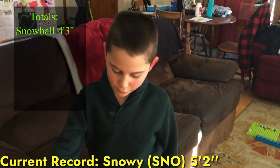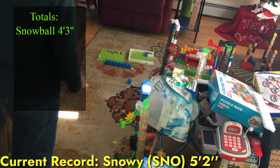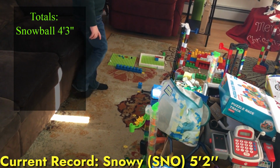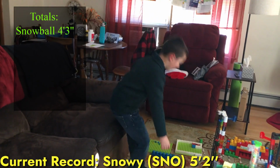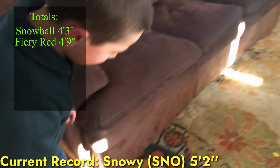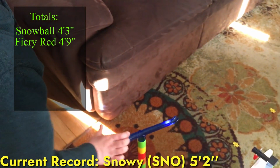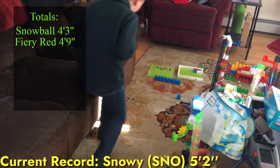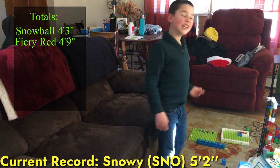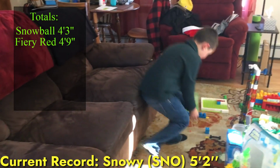Next up, we have Fiery Red. Heading down. It's out of bounds, but that's going to be about 4'9". Can he do better than that on his second run? I'm going to angle this a little bit so that he doesn't go out of bounds again. His second run. Coming down now. It's nearly a record. Actually, it might even be a record. We're going to have to measure this one.